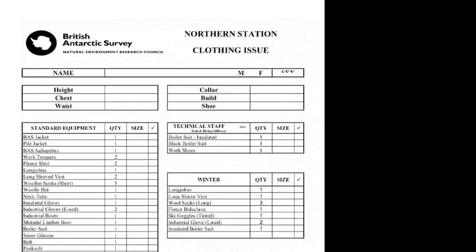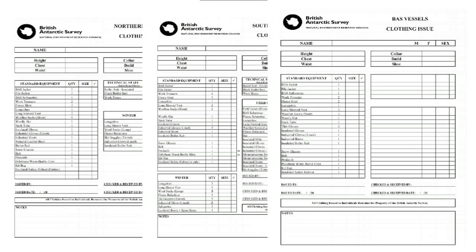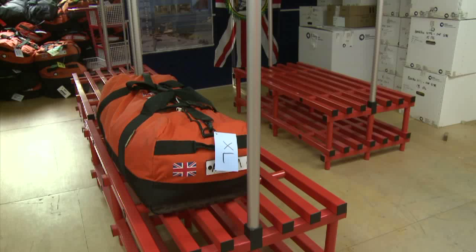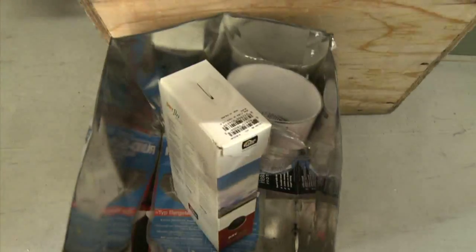In Cambridge stores, you will be provided with a kit list for the area you are going and a bag of brand new or nearly new clothing. It is very important that you try on every item of clothing and discard any packaging before sealing your kit bag.